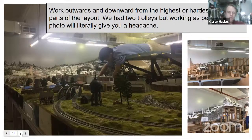Now, if you build a huge layout, you're going to have trouble getting at parts. This layout is about 4 meters or 14 feet high for the mountains. We built 2 working trolleys of different heights. They were just welded together with angle iron. They allow us to access pretty much anywhere on the layout, but this is not the way you want to work. You can see this guy there. I found if I work like that, I literally get a headache very quickly.